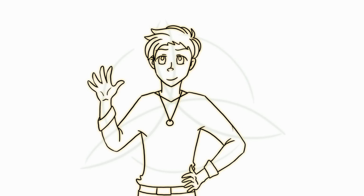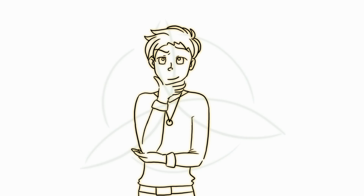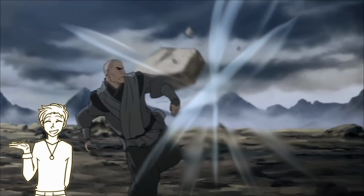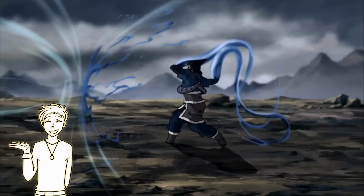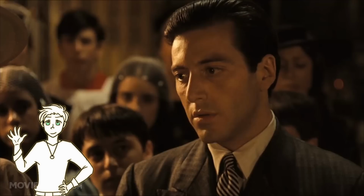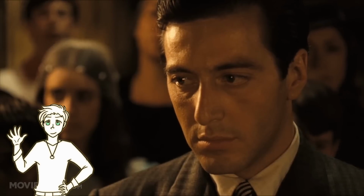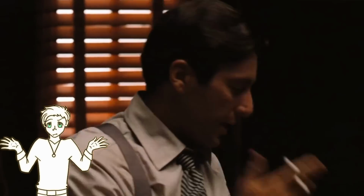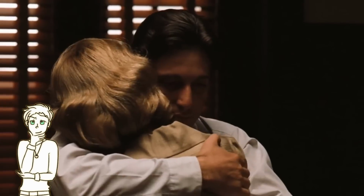For the obvious reason, this usually doesn't happen at the climactic final battle. It would be a bit disappointing to have your hero get to the end and say, you know what, the evil guys do have better outfits. The end. Instead, this tends to happen partway through the story. The obvious exception to this are stories about fallen heroes. The Godfather is the story of a man who at the final battle beats his enemies, but does so at the cost of him becoming the very thing he used to hate, winning his secondary conflict but losing his primary. He became a fallen hero.